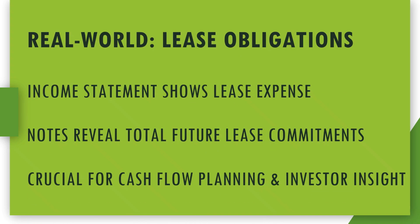Real world example: lease obligations. On the income statement, you might only see a monthly lease expense, say $5,000. On the surface, that looks manageable, but the notes to financial statements tell a deeper story by showing the total lease commitment over time. For example, the notes may reveal a 5-year lease worth $300,000.